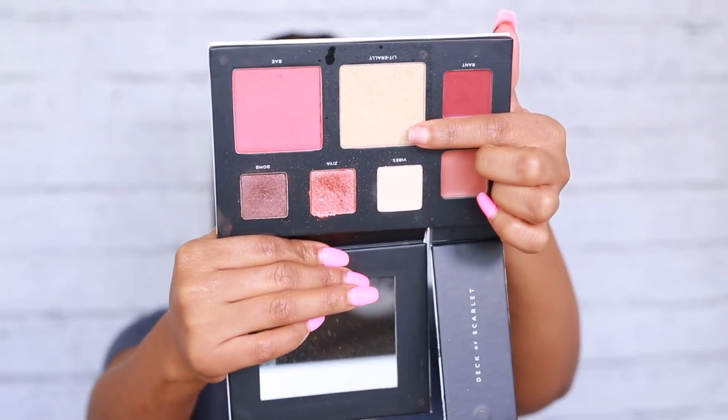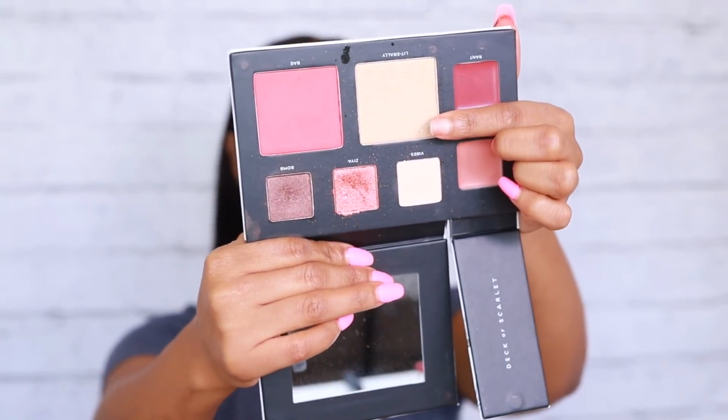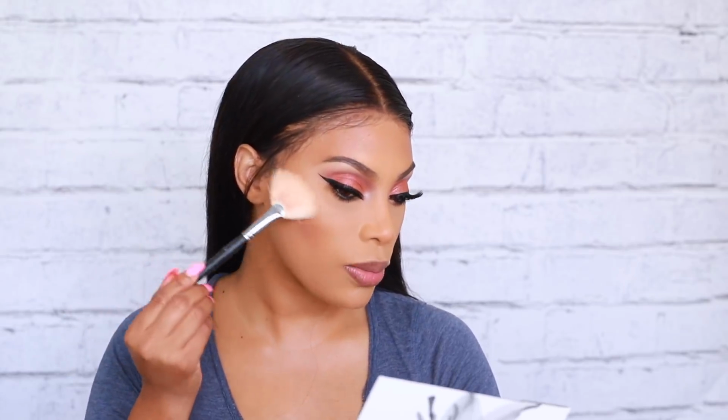Alright, so now I'm gonna go into the palette and we are gonna try this highlighter. I'm excited to try the highlighter because I really, really love the gold shade. Ooh, okay, I just did a quick swatch. It looks really good. So I'm gonna go ahead and try this out on my cheeks. The name of the highlighter is Literally. Hope I said that correctly. So I'm just gonna use my Morphe fan brush to apply this at the highest point of my cheekbones.